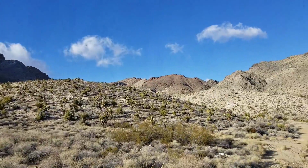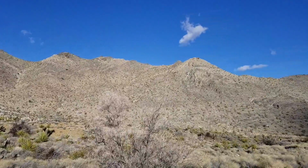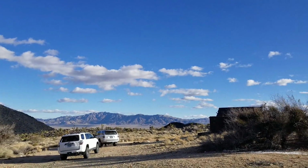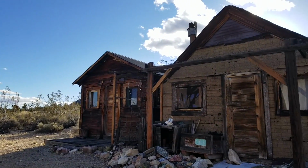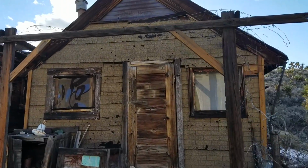Okay, before we go inside, I'm just doing a quick pano so you can see what I mean when I say we're in the middle of nowhere. Oh, there's Jessica and my cars, our Forerunners. But other than that, nothing around but these creepy cabins. Jessica's in the one on the left, so we'll go in the one on the right. Let her have her privacy in there.